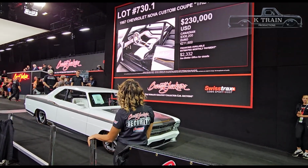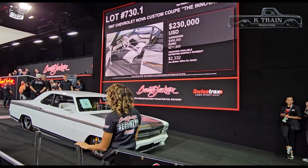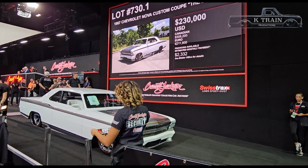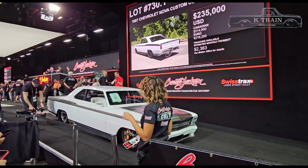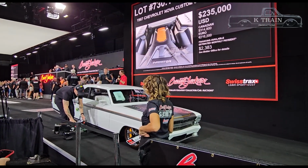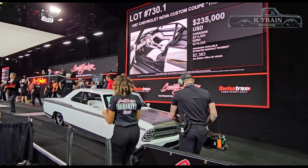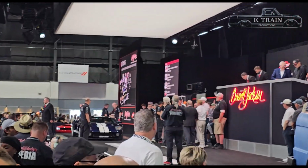As you say, Nova. Emissions compliant in all 50 states.